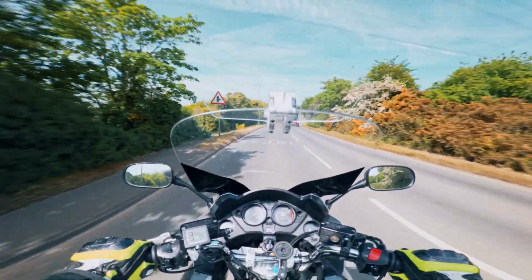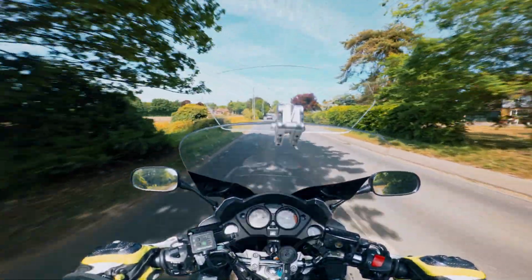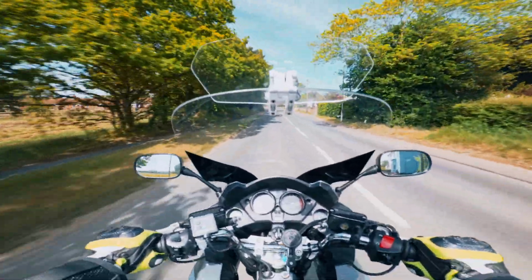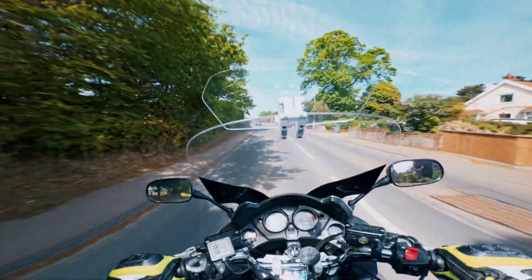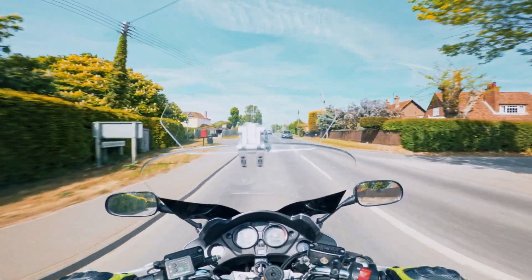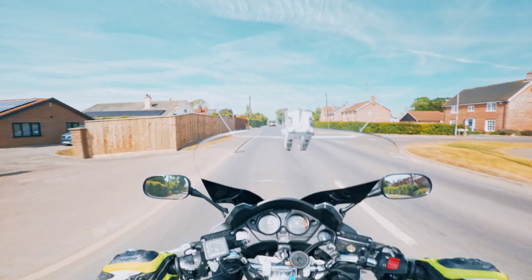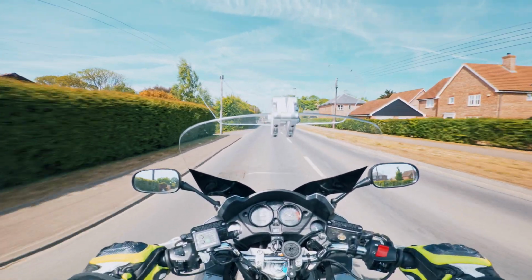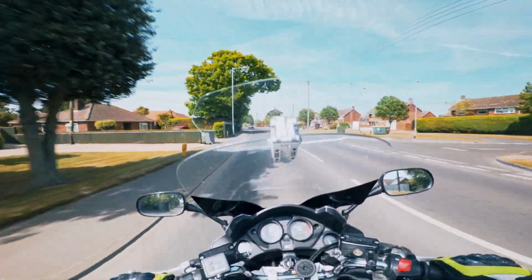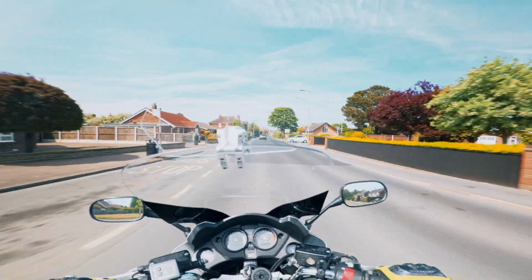Oh, there's that wheel wobble I've been warned about. Apparently a lot of CBFs do this. It's really, really common. I guess that's how easy it is to put it into a bloody death wobble or whatever. It's so weird. Why does it do that? Why does it jiggle with it? Oh dear. Alright, fuck it. I'm out of here.